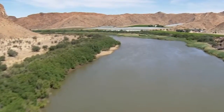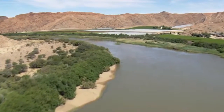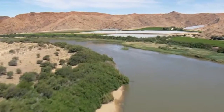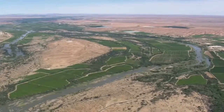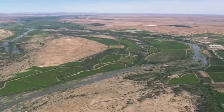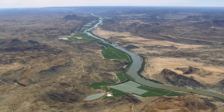The landscape enjoys one massive natural lifeline, the Orange River. At over 2,000 kilometres, it's South Africa's longest. Its vital water sustains a remarkable human population and a surprising agricultural industry. One river has single-handedly created what's known as the Green Kalahari.